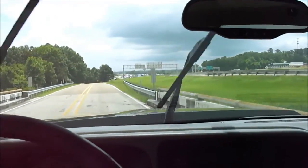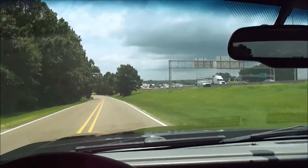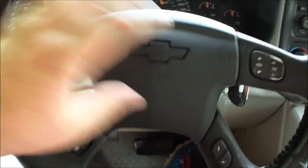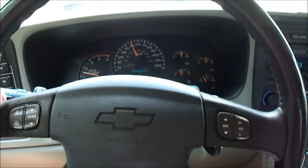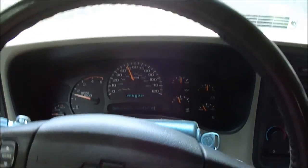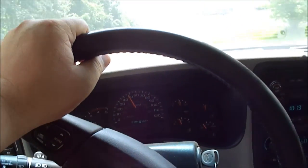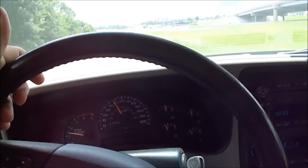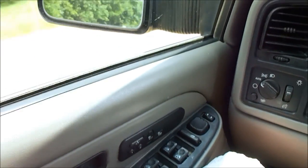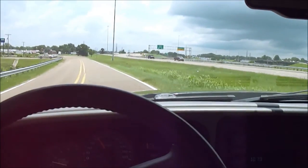Horn, wipers. This windshield has been replaced. It's got a perfect windshield because it's got a new windshield. You got your steering wheel controls for the radio. You got your driver information center on the dash. It keeps up with your oil filter life, your fuel filter life, distance to empty, miles per gallon, all that good stuff. Got your heated seats in the front. I told you about the steering wheel controls in the back.